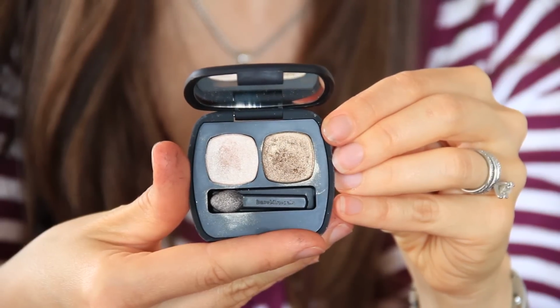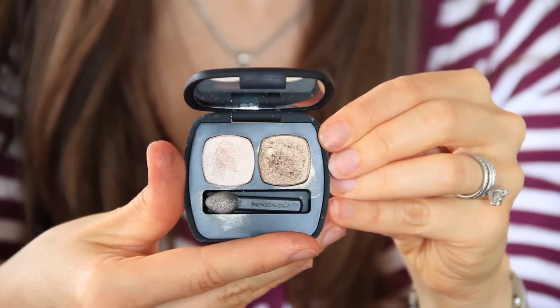And then also by Bare Minerals, I have this eyeshadow duo. This has kind of like earth tones. One is kind of a copperish color that kind of goes with my eyes, and another one is more of a sparkly vanilla color. And I can just put that up high to give a little bit of light to my eyebrows. So that's my eye routine.